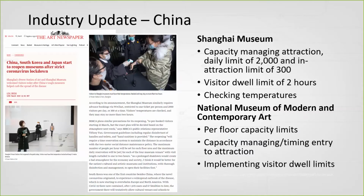At the National Museum of Modern and Contemporary Art, also in Shanghai, they're implementing capacity limits on each floor of their attraction, so making sure that each floor doesn't exceed a certain amount so that they're able to manage the space. And they're also capacity managing the attraction and assigning specific entry times to the attraction. And they've also indicated that they'll be implementing visitor dwell time limits as well.